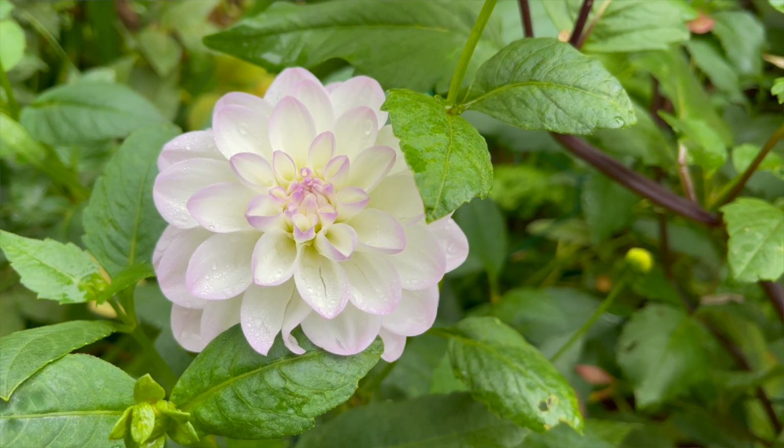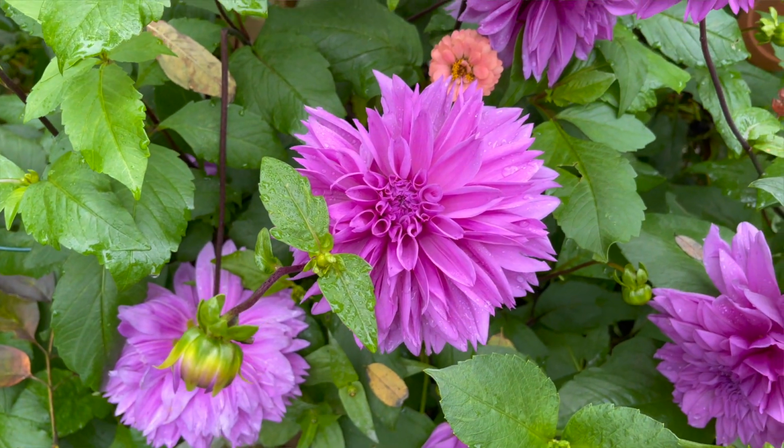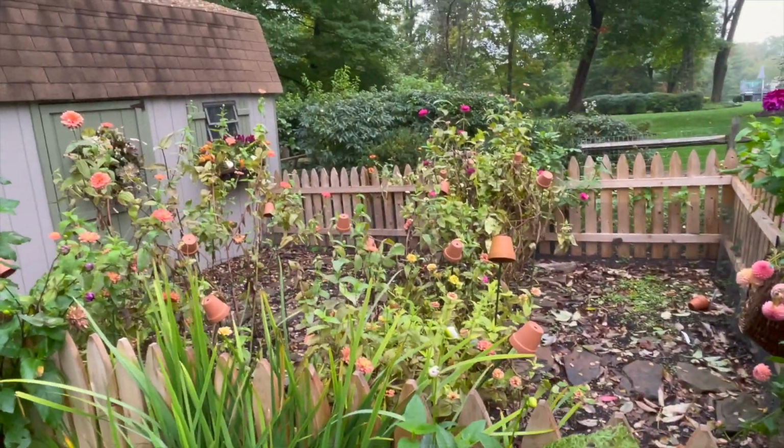But so many dahlias, and I've just been cutting them like crazy. It's been amazing. In the garden here, I had a bunch of cut flowers that I grew from seed, but they are all really done.